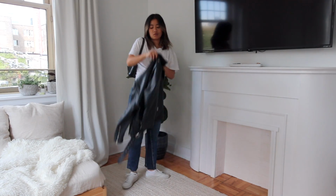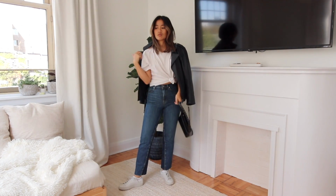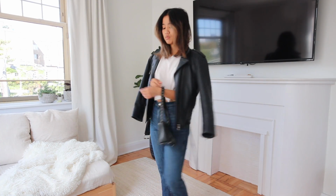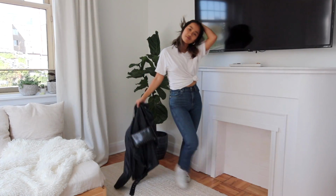To give it more of a fall vibe, I threw on a leather jacket. I think that this just looks so classic. The leather jacket is vintage. I just think that this is the perfect outfit for going to school, like going to class, or just running errands about town, meeting your friends for coffee. You guys cannot go wrong with an outfit like this, and I'm sure a lot of you guys have these pieces already in your closet and can recreate this look.